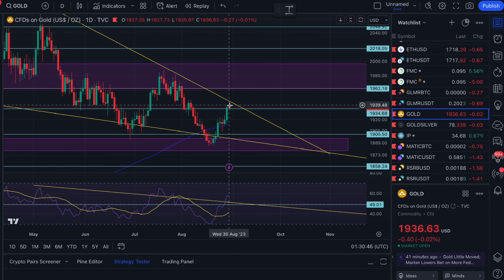So hopefully that's what I'm looking to see. A move breakout, 1960, come back as support. That's a very healthy retest, and then on its merry way. That's pretty much gold. Let's take a look on that.